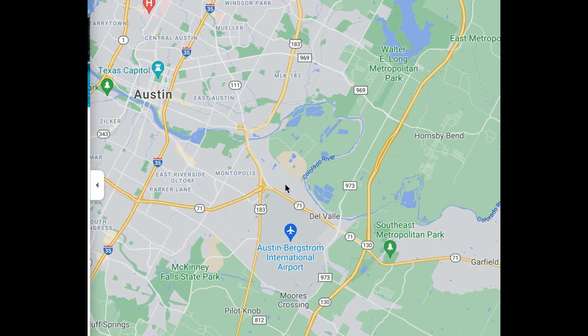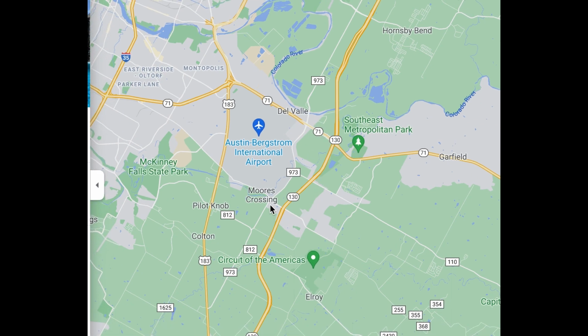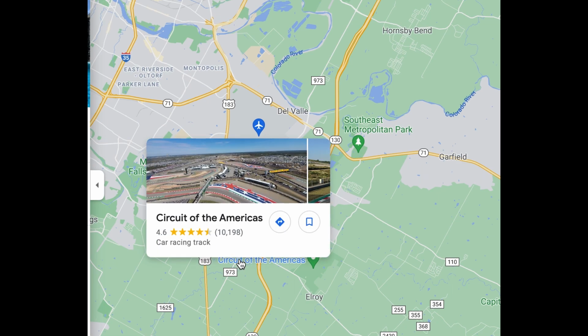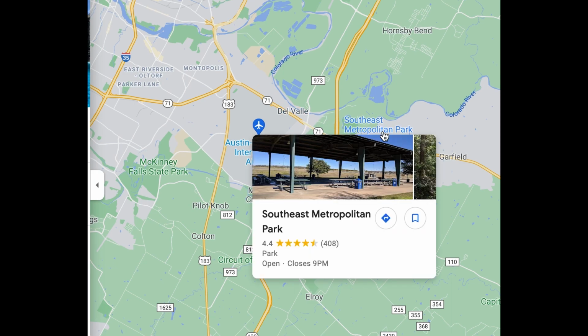Del Valley, these are the areas where, let's see if I can find the exact spot. It may not be on here yet. But down here in this area, this is kind of like southeast Austin. Here's the airport. Circuit of the Americas, you guys know what that is, racetrack. They hold concerts there, different events. They even have little go-kart type racing for people to go out, enjoy the day. You can take part in some of that. Pretty cool.